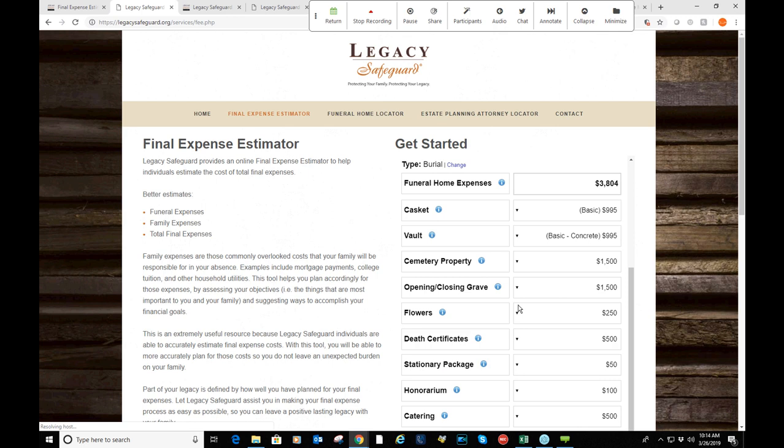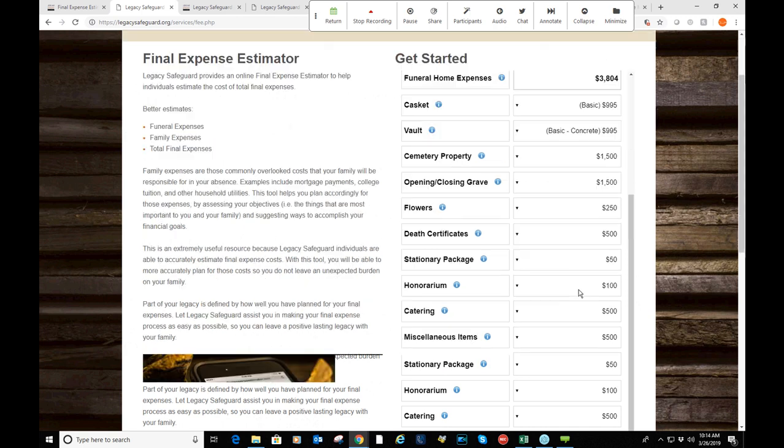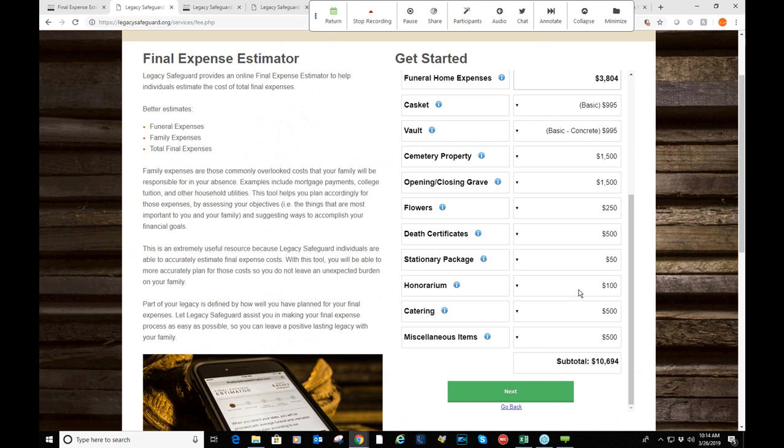Like you've seen before in the previous selections, you can select the state that you're in or the client's in, because you might be in a different state than the client. And so basically this is the cost of a funeral in Nebraska. If you're in California, it would be significantly higher than Nebraska or Florida as well. So for a casket funeral, they're saying it's about $10,694.